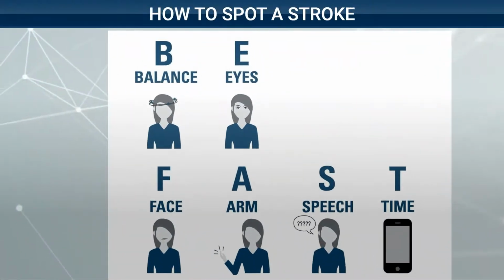Yeah, she did. So May is Stroke Awareness Month, and we want people to really know how to spot a stroke the way that Doug's wife did, which is why you should remember this: BE FAST. All of these could be signs of a stroke. Balance changes, eyesight problems, face drooping, arms that cannot be raised, speech problems, and finally, really one of the most important is T for time, as in time is of the essence, and it's time to call 911. Do not wait, do not hesitate.